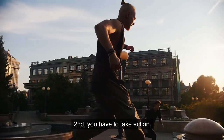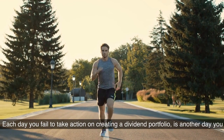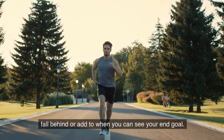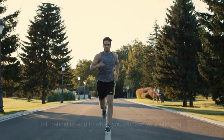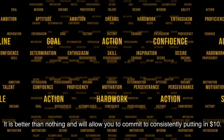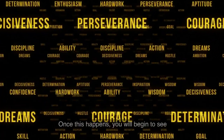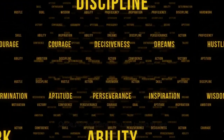Second, you have to take action. Each day you fail to take action on creating a dividend portfolio is another day you fall behind or add to when you can see your end goal. It doesn't matter if you have to start the portfolio with $10. It is better than nothing and will allow you to commit to consistently putting in $10. Once this happens, you will begin to see growth.